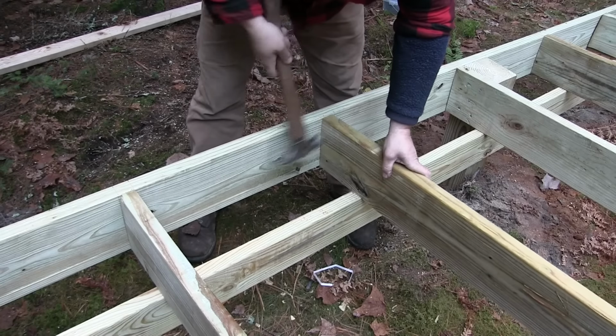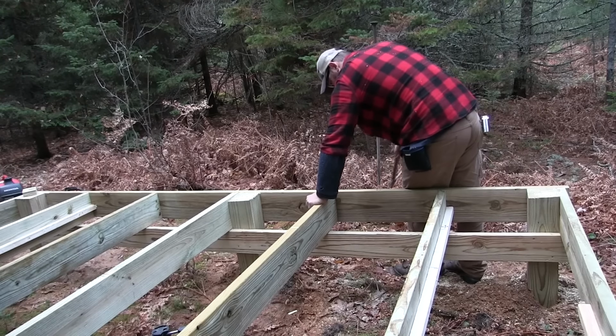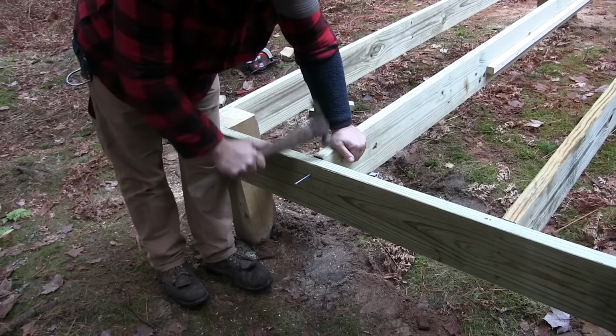On this foundation, I'm going to drop in panels of plywood in between the floor joists and kind of make a false floor.